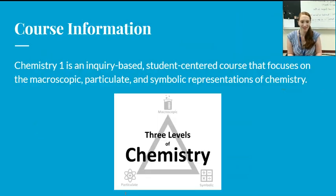All kinds of things I like to do with my family and friends. Chemistry 1 is an inquiry-based, student-centered course that focuses on 3 levels of chemistry, and those are the macroscopic, particulate, and symbolic representations. We look at every concept in the lens of these three levels, and this is going to be a really big, strong focus of our course.